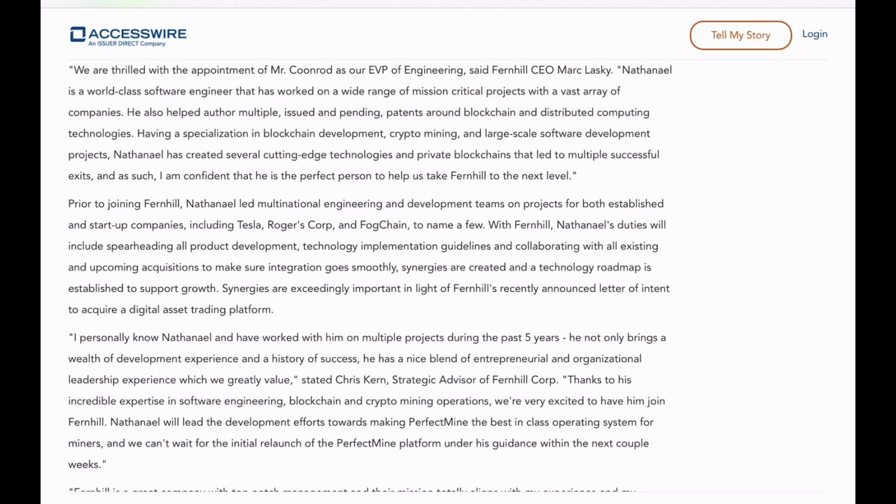Synergies are exceedingly important in light of Fernhill's recently announced letter of intent to acquire a digital asset trading platform. That is correct.